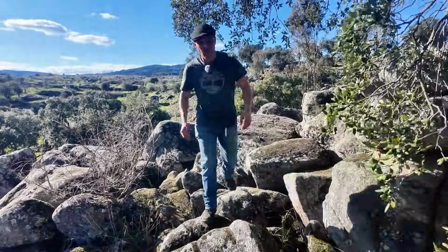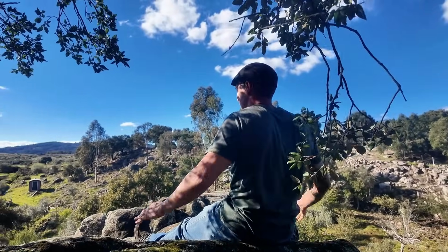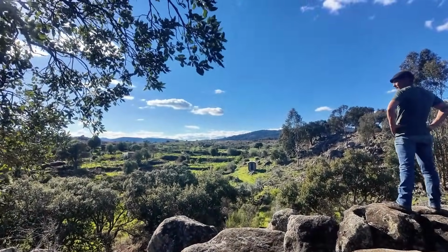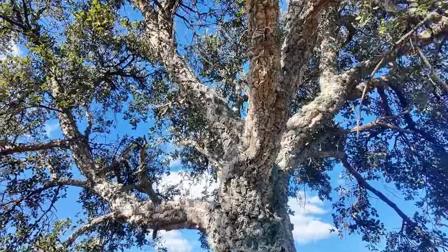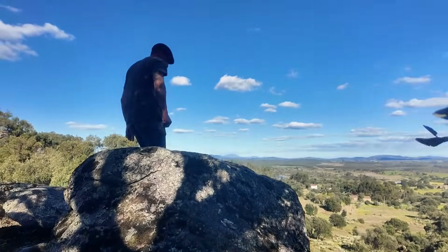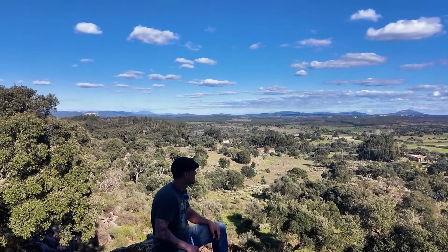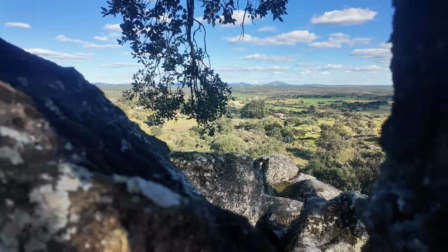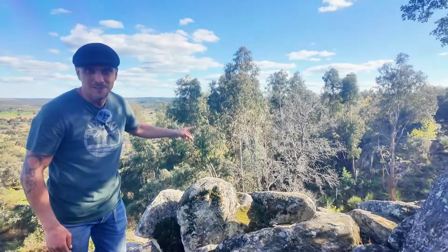So here I am at the top of One Tree Hill. I love this place, because from up here I can see my whole land from a different angle to the other viewpoints I have around the land. Mountains, I can in fact see Spain, lots of different villages and fields. And over on the other side down there, maybe you can hear the waterfall where I sometimes take a shower.